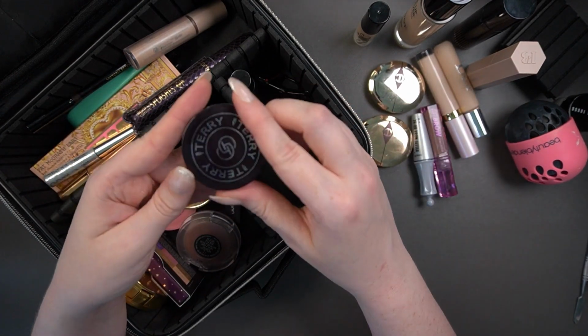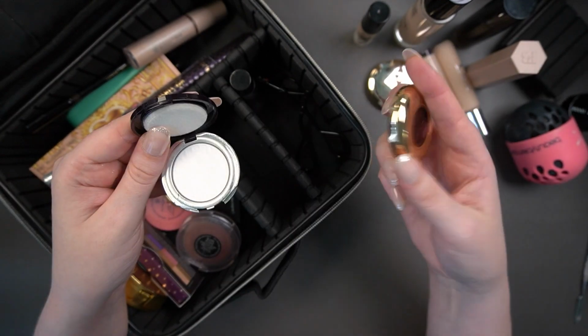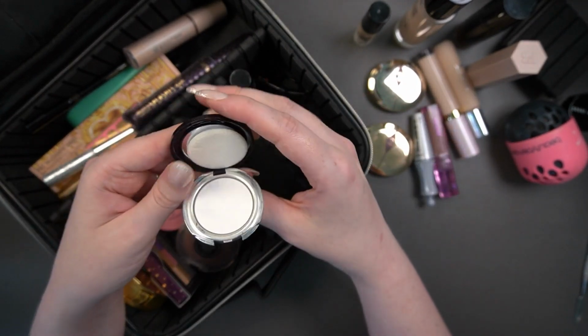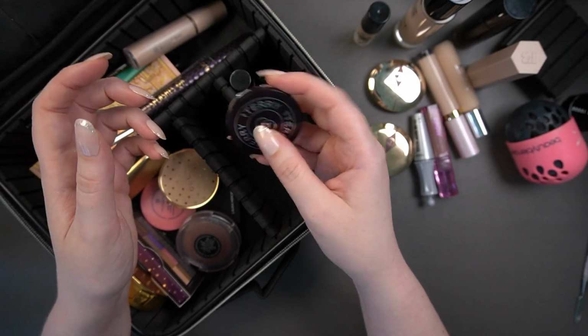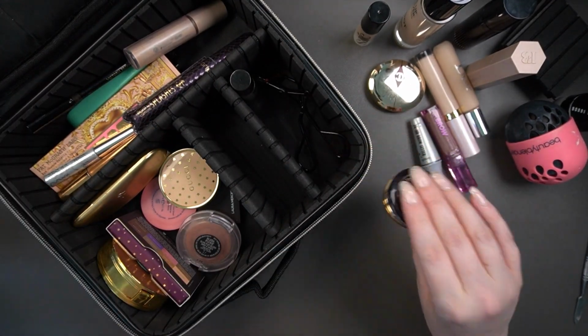And then I also brought the By Terry Hydra Pressed Hydra Powder. The Charlotte Tilbury I think is a little bit more mattifying, a little bit stronger, and the By Terry I think is a little bit more hydrating, but yeah, I brought both of those. These are both nice travel sizes that I have.